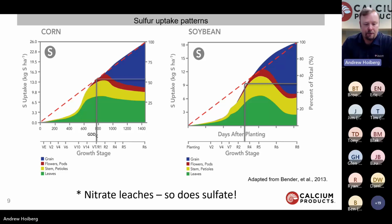And so, we tend to put sulfur out in the fall or in the early spring. And, unless you have a real sandy soil, typically you're not worrying too much about the rest of the season for that. But it is something we should put some credence to and definitely be concerned about. We want to have a sulfur source that's out there providing sulfur throughout the growing season for that crop to meet its needs all the way up until harvest. So again, nitrate leaches and so does sulfate. It's the same kind of deal there. So we've got to be concerned about losing that sulfur, especially if it's an extremely soluble fertilizer material that we're putting in there.